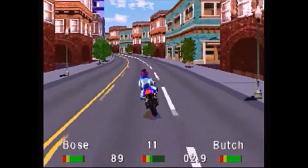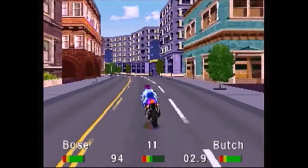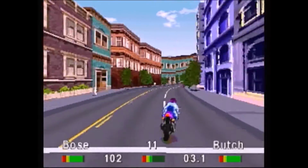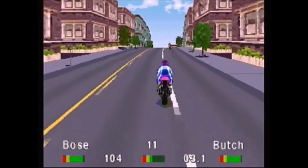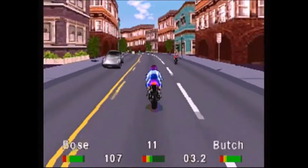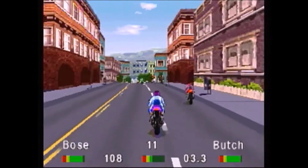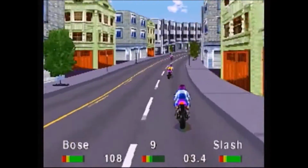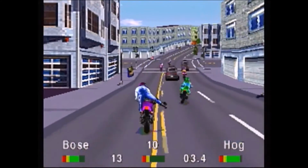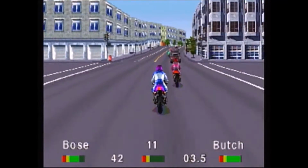Between the PlayStation and Saturn versions, it's a bit of a toss-up. The PlayStation has higher resolution, while the Saturn has a smoother frame rate. The PlayStation has a better draw distance, while the Saturn boasts sharper textures. However, no matter which version you choose to be your personal favorite, there is no denying that Road Rash for the Saturn is an excellent version that will not disappoint.